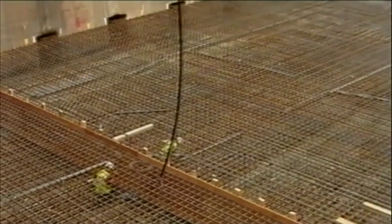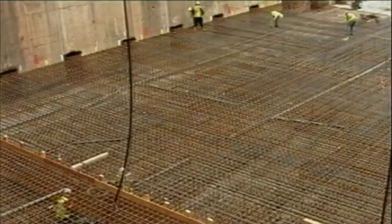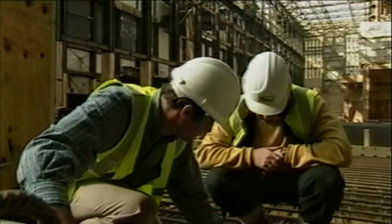This is the east end of the building, and there'll be the same area to fill with concrete on the west. It's one of the biggest foundation jobs in London.